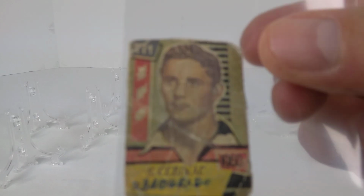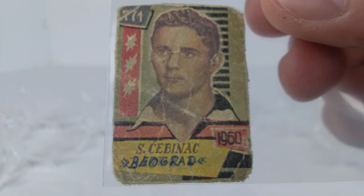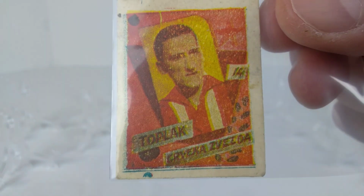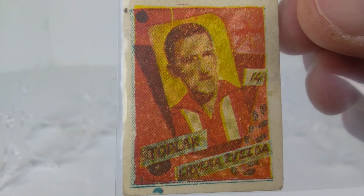Here we have Srdan Sebanak, OFK Belgrade. A little different look to the graphics, and that was the year on it, 1960. Ivan Toplak, Red Star Belgrade. This is one of the better condition ones. And finally, an interesting one of Momcilo Gavric, OFK Belgrade.